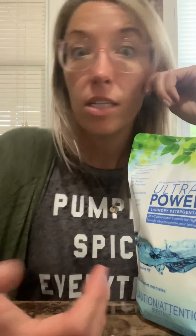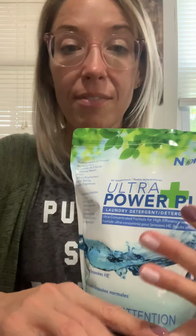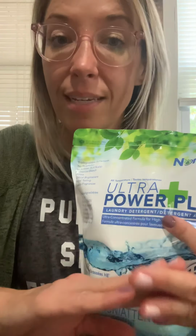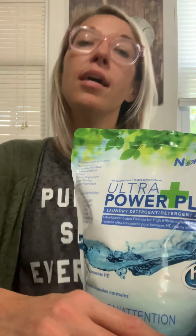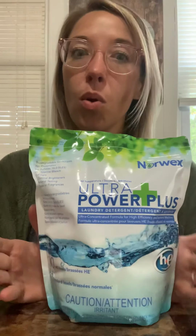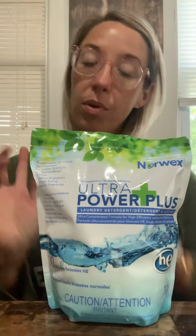With Norwex laundry detergent, there's no fillers, no dyes, no fragrances, no phosphates, anything in their detergent. It is just natural. So if you have sensitive skin issues, we have eczema in this house, or if you have psoriasis, you have sensitivity to scents and fragrances, you will love this detergent. Plus you can use it for more than just detergent, but we will go over that in one minute.